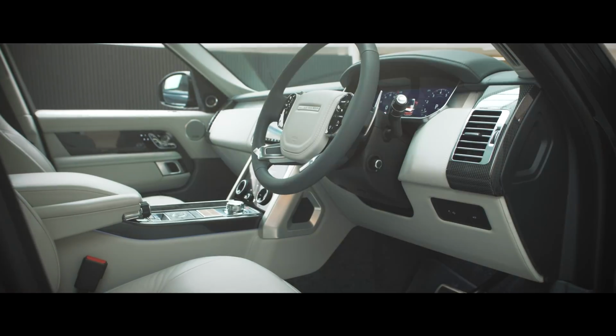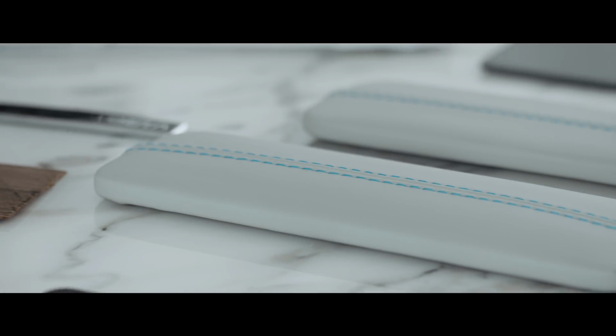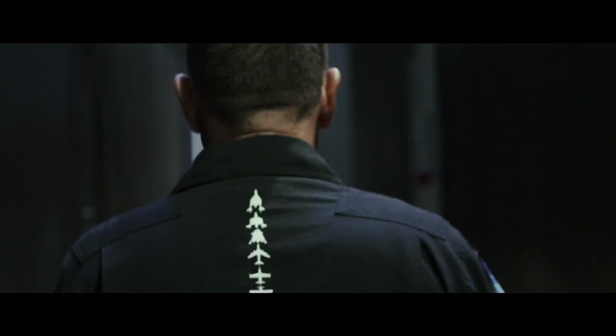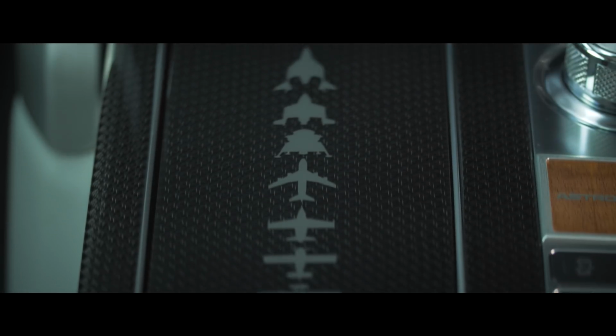The interior colourway is very light and luxurious. We've added a touch of unique detailing with the blue stitching which runs along the doors and the seats. We've used the full graphic of the DNA of flight in a tone-on-tone execution by inlaying it into the carbon fibre in a gunmetal finish.